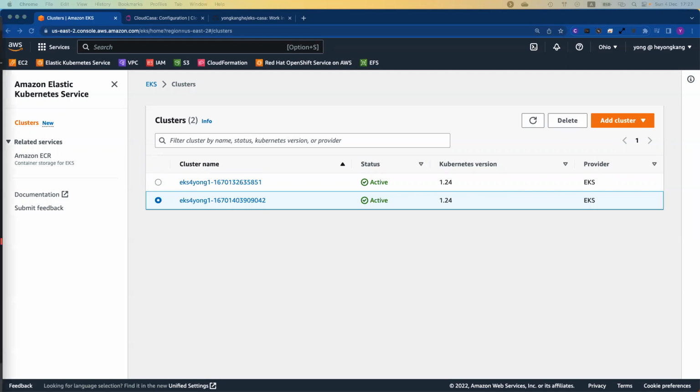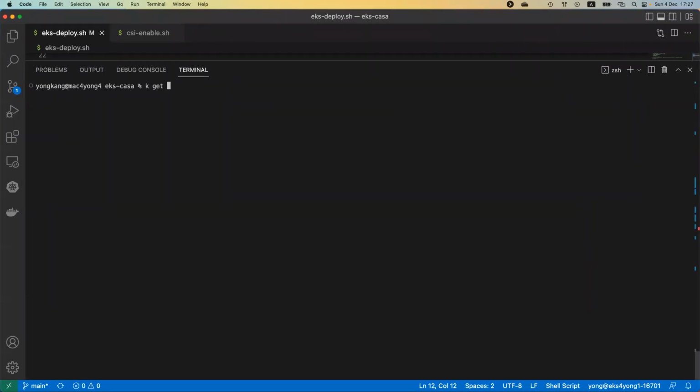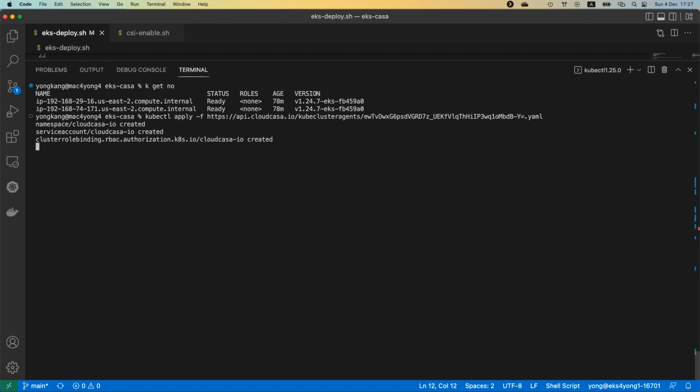Okay, so this is my Cloud Shell, and this is my VS Code. From here, if I do get node list, you can see this is my cluster. I have a 2-node cluster running here, but I haven't installed the agent on this cluster yet. I already copied the command, so all I need to do is run it. kubectl apply this YAML file, and shortly you will see the job finish. We're going to create the namespace, the CloudCasa service account, and a deployment as well.